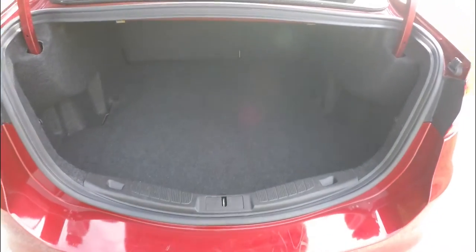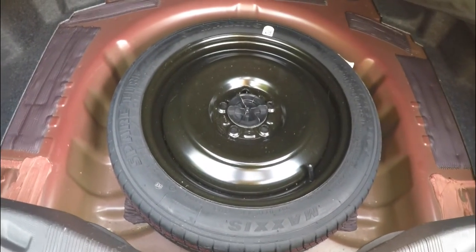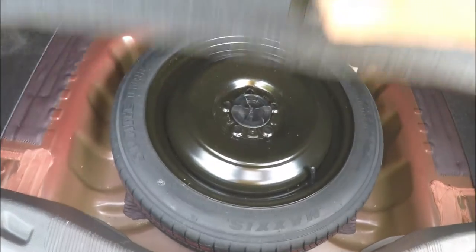All right, take a quick look at the luggage area. It's very nice and spacious, fully carpeted. And underneath your floor mat, you do have your compact spare tire with jack and tools.